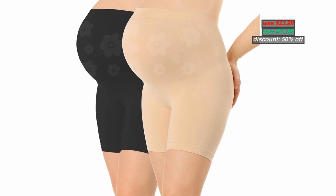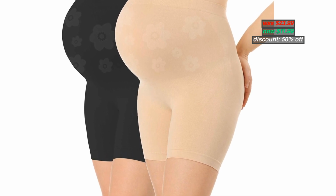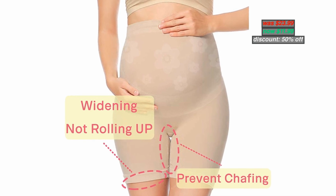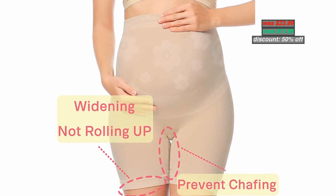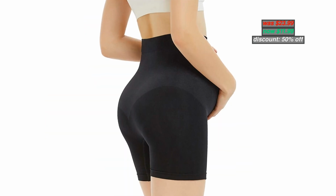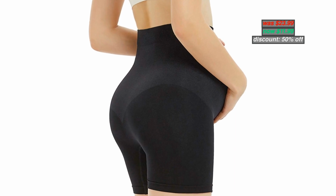Number 9. Maternity Shapewear. High elastic, skin-friendly, moisture-wicking, and breathable fabric with seamless design. Completely opaque. 360-degree support provides enough belly coverage and a flattering silhouette while supporting your baby bump. Grows With You provides extra support and room for growth for expectant mom's growing belly.